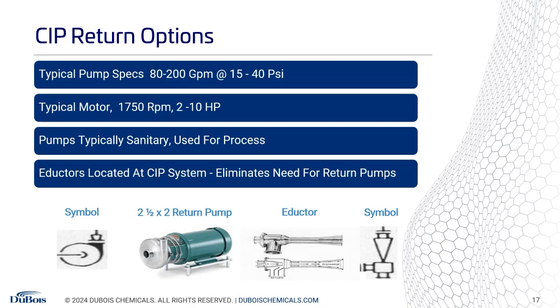Likewise, CIP return pumps will typically, on average, match your CIP flow rate, or hopefully even exceed that flow rate, at 80 to 200 gallons per minute. You typically see the motors and RPMs will be lower, because on the return you're typically just returning directly to the CIP unit, and you don't have all the valving and head to overcome that you do on the CIP supplies. So that's why they're typically going to be a smaller and cheaper pump. They need to be sanitary design, again, 3A rated.